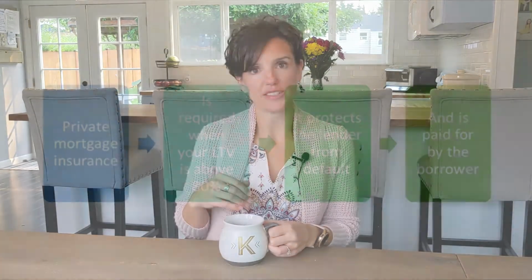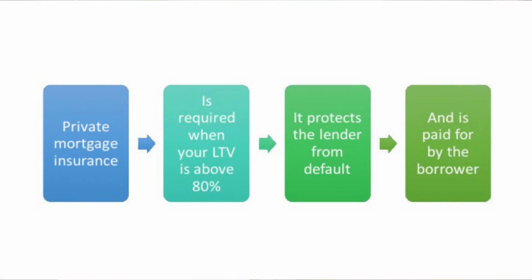PMI reduces that risk. For loans with smaller down payments, it ensures the lender will recoup costs if the loan goes into default. It doesn't cover the lender for the whole loan, just the first 20%.